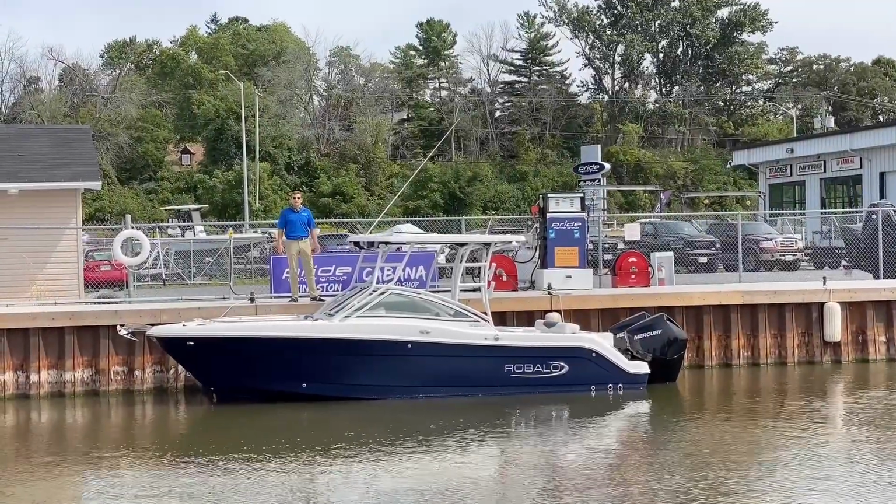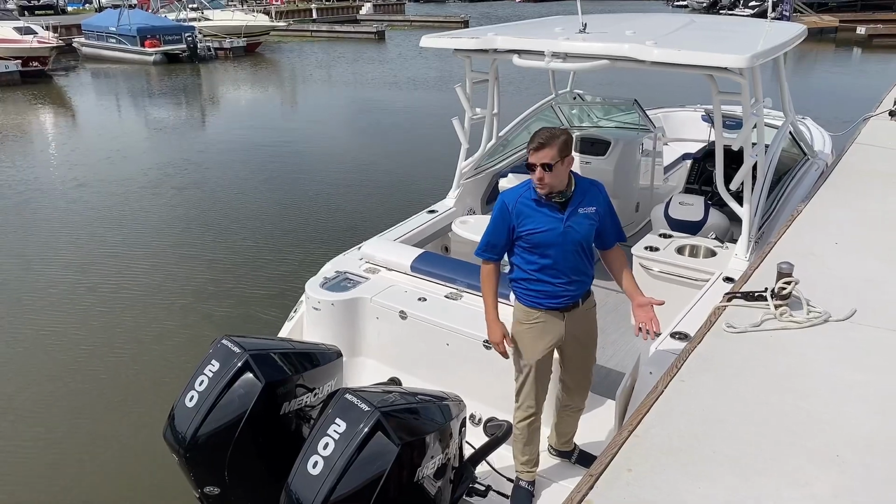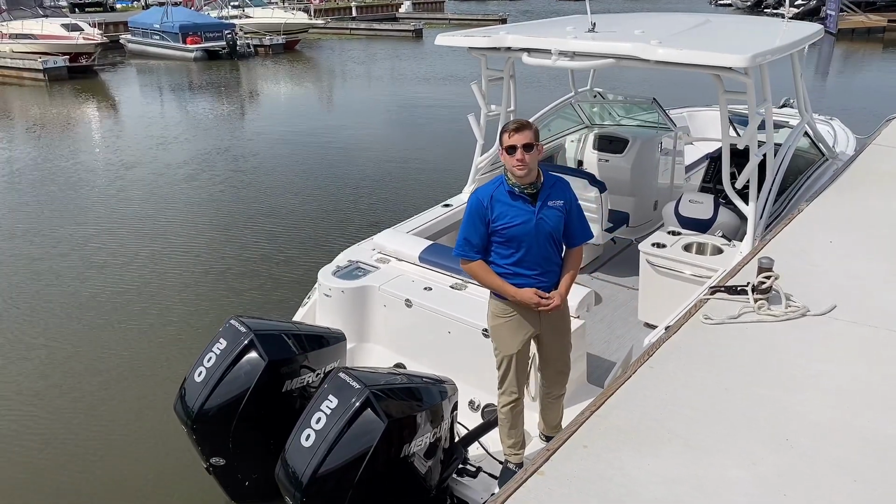This is David Stanulis from Pride Marine Group in Kingston, Ontario. This is the Robalo R247. This is a 2021 model and it is in stock now at Pride Marine Group here in Kingston, Ontario.